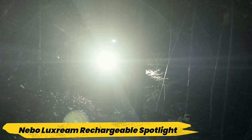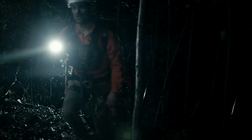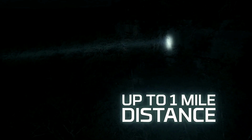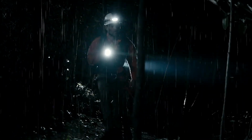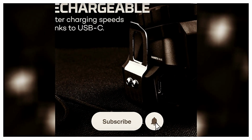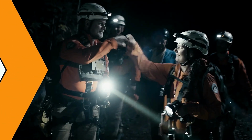Need serious brightness that goes the distance? The Nebo Luxream rechargeable spotlight packs an impressive beam that cuts through darkness like a searchlight. Whether you're navigating trails, setting up camp late, or scanning for wildlife, this spotlight delivers up to 1,200 lumens and a beam range of 1,500 feet. It's USB-C rechargeable, IP67 waterproof, and made from aircraft-grade aluminum, so it's tough enough for any expedition. Plus, it doubles as a power bank in a pinch. Think of it as your pocket-sized lighthouse in the wild.